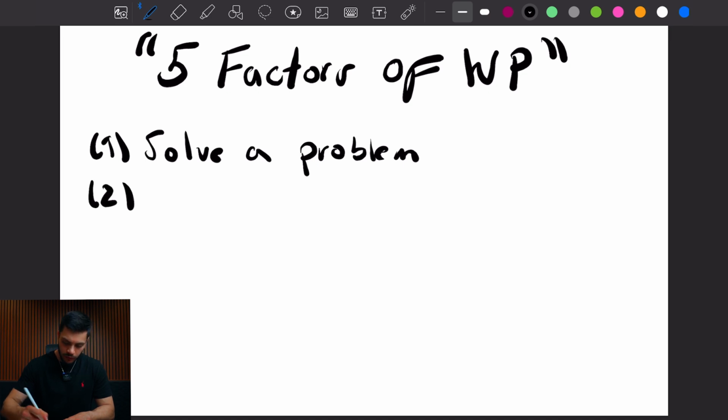The second factor is that your product needs to have a wow factor. This is essentially something that grabs the attention from a certain customer whenever they see an ad from your product.